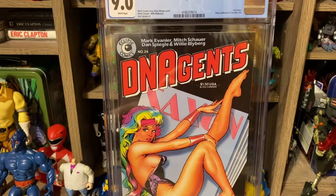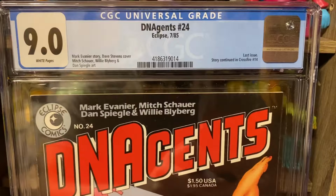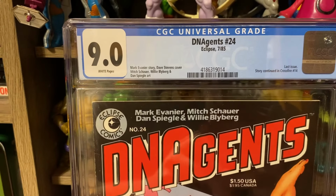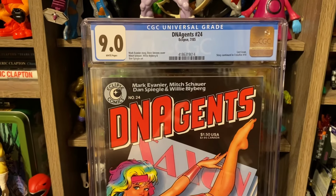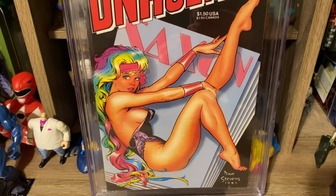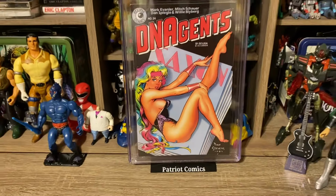This is DNA Agents, issue number 24. As you see here, this is the final issue of the series and a Dave Stevens cover. Just really, really gorgeous. 1985, DNA Agents, issue number 24. And just look at the artwork here. Man, she looks gorgeous. Such a cool book.